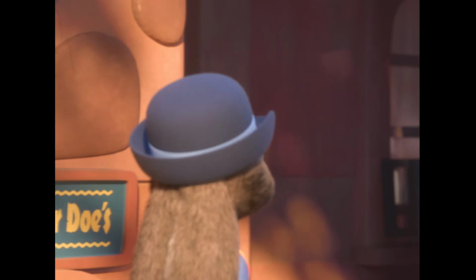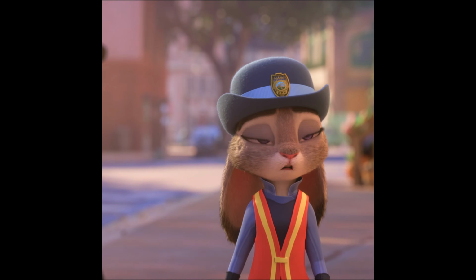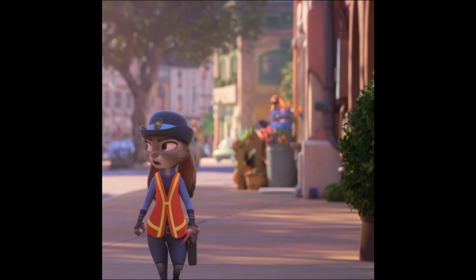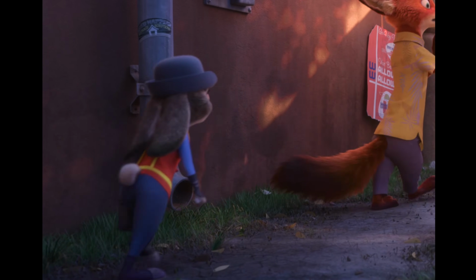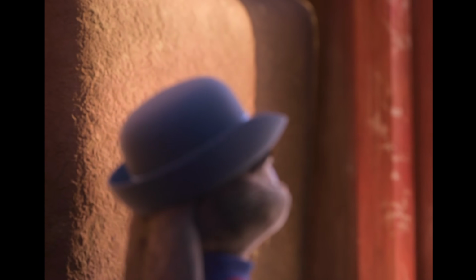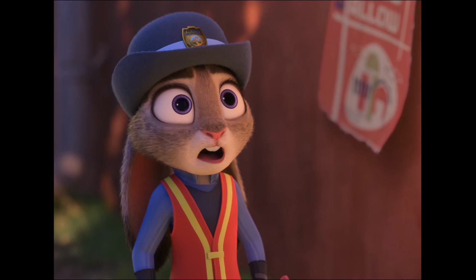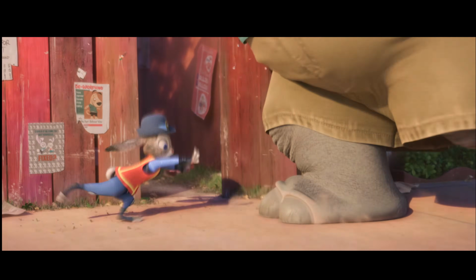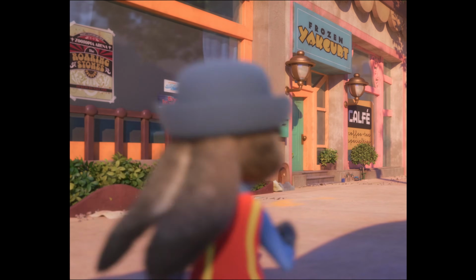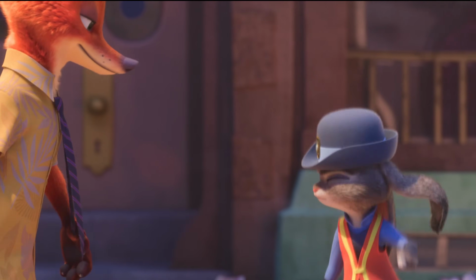Now, let's talk about Judy Hopps, her design. Basically the big defining features of her are that she's got some pretty wide hips, she's got a large expressive face with massive eyes, and she has these enormous ears. You look at basically all the other bunnies in the movie, and Judy has huge ears.